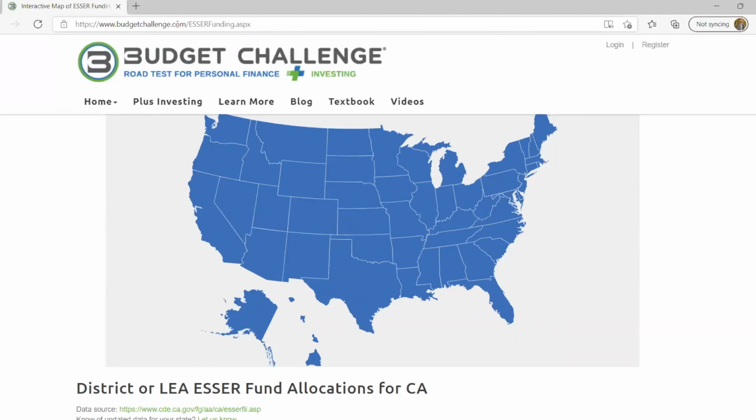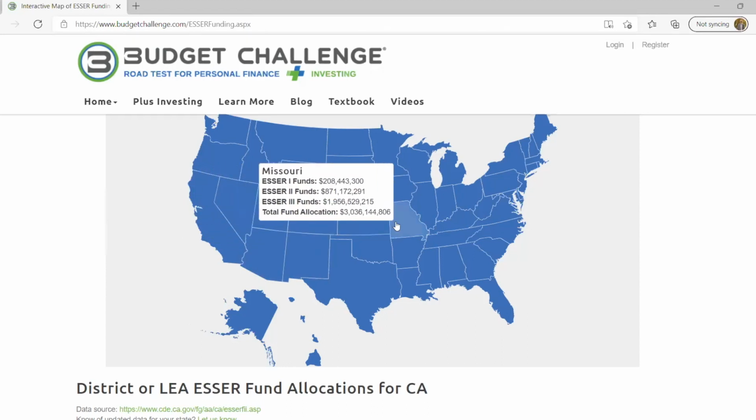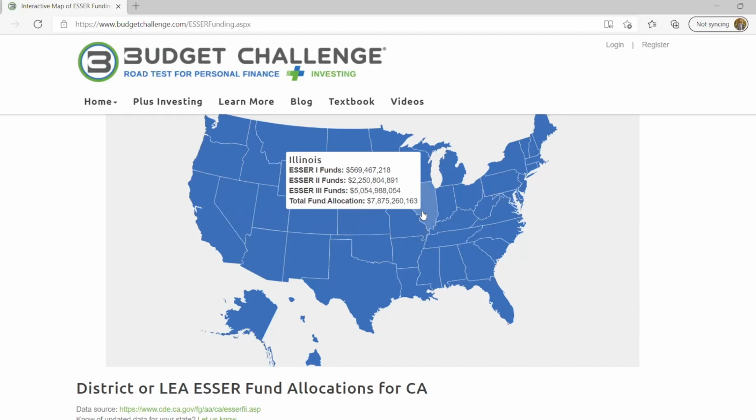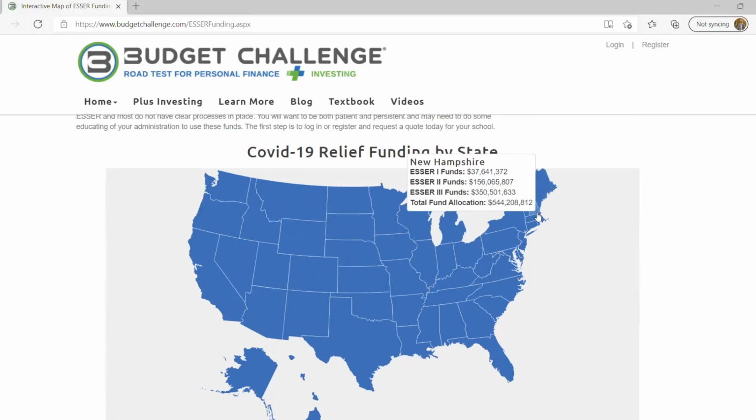I think you can tab through down to the actual LEAs, but if you were to hover over the virtual map here, you can go to Kansas, Missouri, go over to Massachusetts again, Mike. We'll keep it with Massachusetts. So you can see that Massachusetts, through the different rounds of funding, 214 million, 814 million, and then $1.8 billion for a total allocation of $2.8 billion in those ESSER funds. So quite a bit of funding.